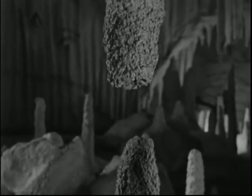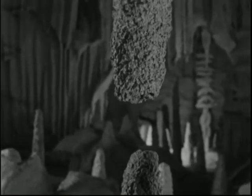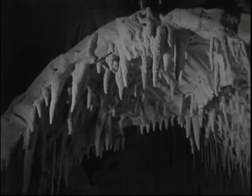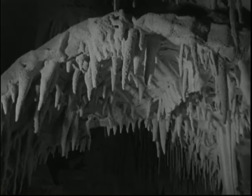How long before they meet? Well, if they had been like this before the Dark Ages, they might be almost touching now. Who can say what was happening on the surface of the earth when nature began forming this magnificent arch?